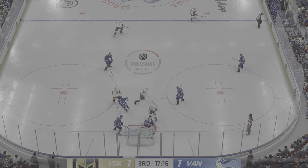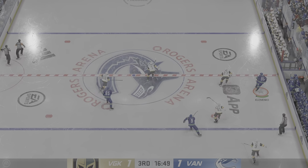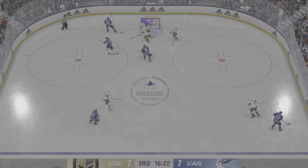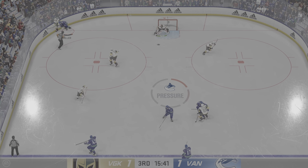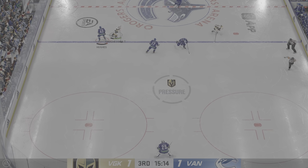Here's a chance. What a save by DeSmith. I'm not sure how he saw this puck, James. I mean, he's screened, there's a ton of traffic, and he finds the puck to make the save. Oh, Kuzmenko to the front of the net. He was totally locked in on that play. As a goaltender, you want to make yourself as big as possible, and that's exactly what he does right there and just takes away the net.